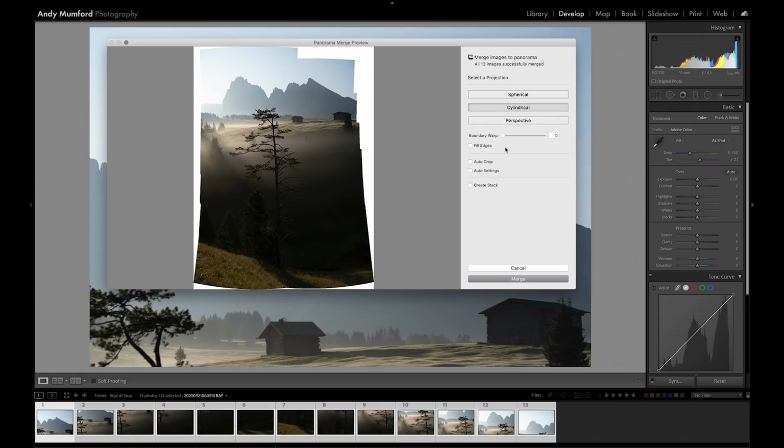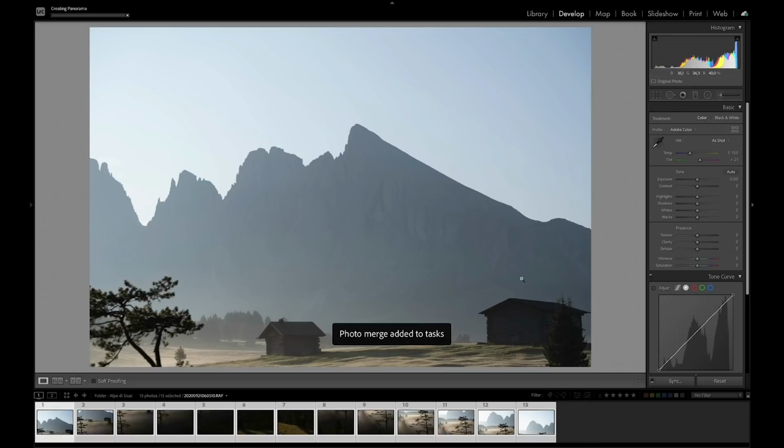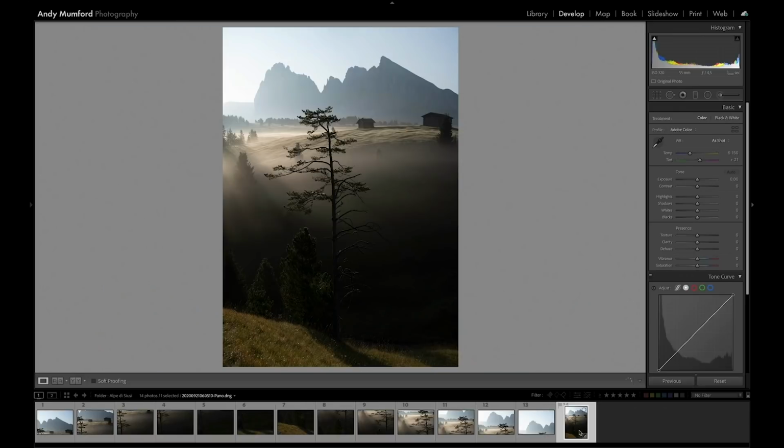So I'm going to put it in cylindrical, and then I'm going to push boundary warp all the way to the right there just to fill it out. Now, again, if you're shooting wide angle, this would give you quite a lot of distortion, but because it's shot with a telephoto focal length, then that's not going to be a problem. Then these are always off, auto crop off and auto settings off, and then I just click merge. So you can see here, this is the stitched image.